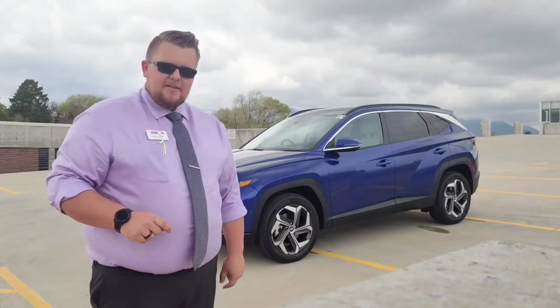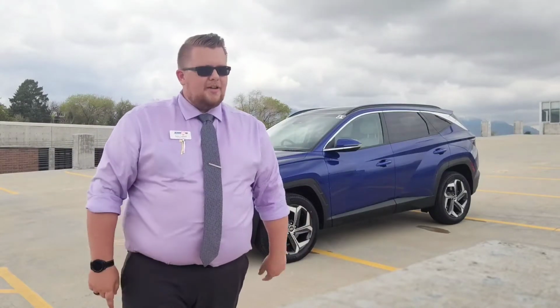So without further ado, we're going to talk about some things on this car. Stay tuned, you're not going to want to miss this one.